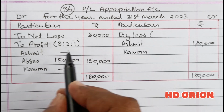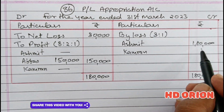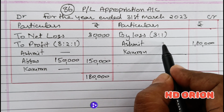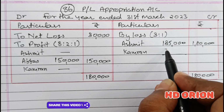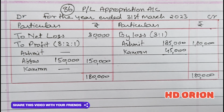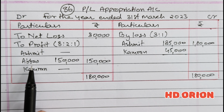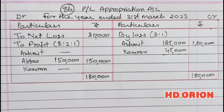In which ratio? In their profit sharing ratio, which is 3:1. When you break 1,80,000 in 3:1, it is 1,35,000 for the partner Ashmit and rupees 45,000 for Kamran. So this way the entire loss will be borne by the partners who are not guaranteed any profit. But the partner who has been guaranteed whatever amount, that has to be awarded irrespective of whether the firm has earned a profit or loss.